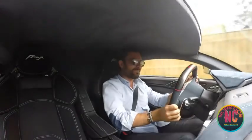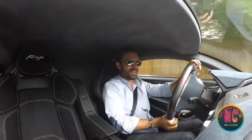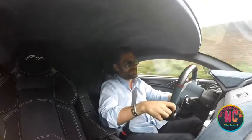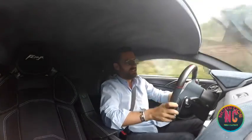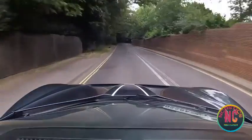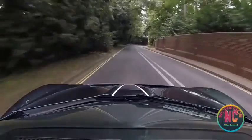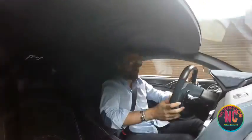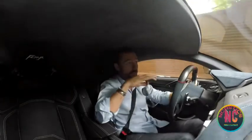They've gone and done it. They've gone and made a modern day turbocharged engine that actually sounds good. The next time somebody tells me that turbocharged engines are compromised because they sound dull, I'm going to point them to the Fenyr. Whatever they've done, they've ticked the box. And I'm the first one to put my hands up.